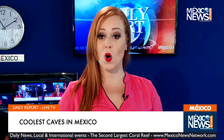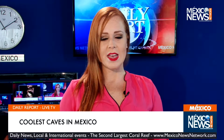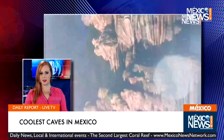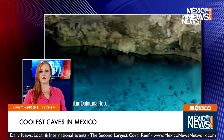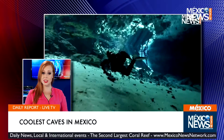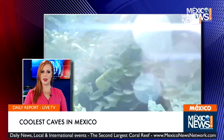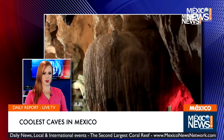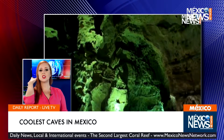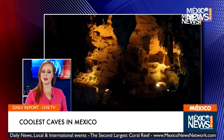Just beneath the jungles of the Yucatan Peninsula is one of the longest underwater cave systems in the world, Oxbelha, located south of Tulum, Quintana Roo, featuring over 250 kilometers of connected underwater caves. There are 56 cenotes connected to this cave system, and they can be enjoyed by visitors, although it is more appealing to cave divers that can explore several kilometers of this intricate system. These are just some of the coolest caves you can visit and explore in Mexico.